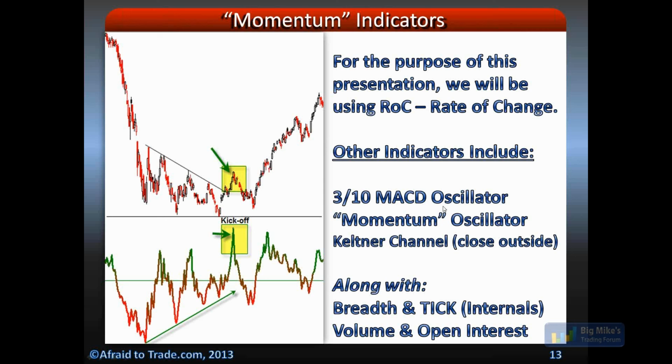Linda Raschke uses the 3-10, which is what I use primarily, MACD. That does involve a little bit of programming, or at least a little bit of changing the default setting of the MACD to periods 3, 10, 16, or 3-10 just to get the differential. But the main idea is the same kind of issue, comparing two moving averages. There's an indicator called momentum, which doesn't put it into a percentage, it's just the raw price data, versus ROC, which is your percentage base, and counter channel, which is two average true ranges. A penetration or close outside of that is a sign of momentum. Think of it like the Bollinger Band.